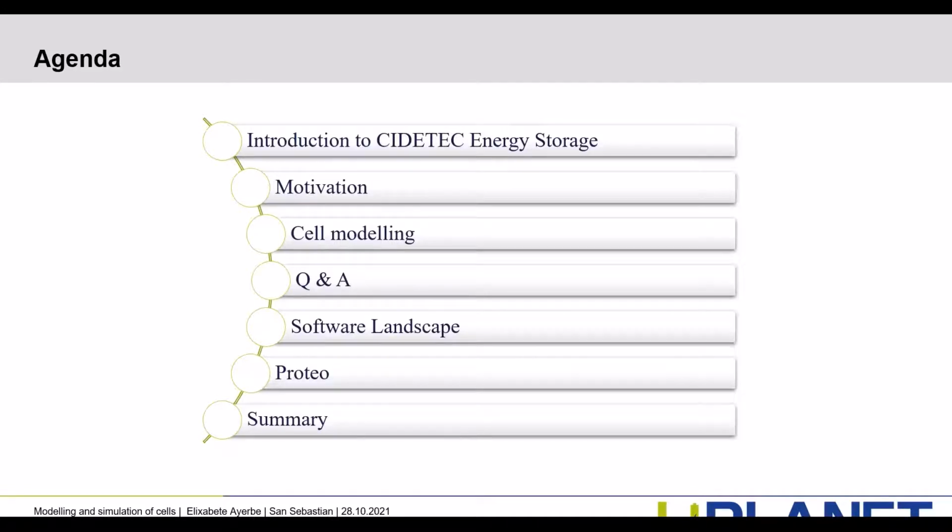Then we will mention some of the software landscape we have identified, and we would also like to take the opportunity to introduce you to our tool Proteo. And then there will be a wrap-up session.